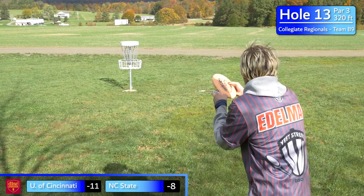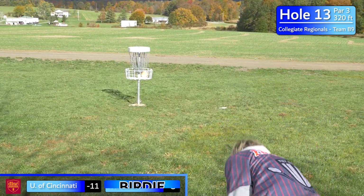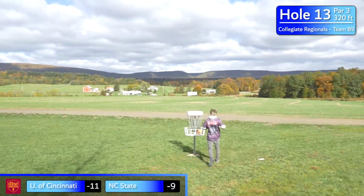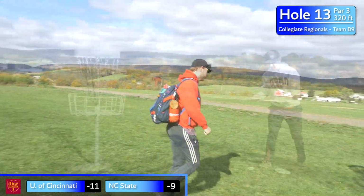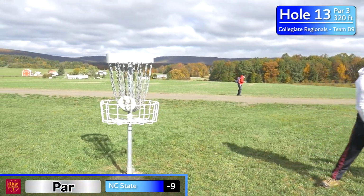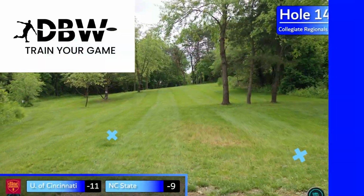So definitely something to keep in mind, that putting can be somewhat tricky, but that putt was not tricky, at least did not look tricky for Logan. Able to cash it in with the spin putt to grab another birdie for NC State. They're looking to make this thing a ball game. Yeah, that's a big putt from NC State, putting the pressure on Cincinnati.